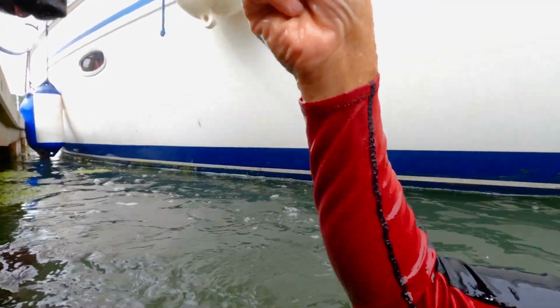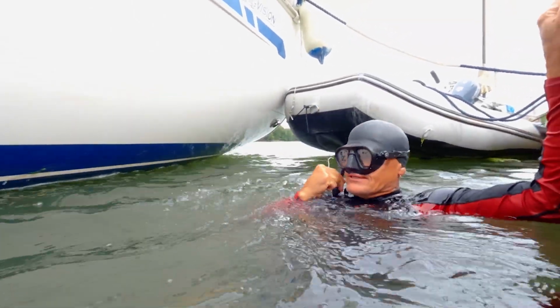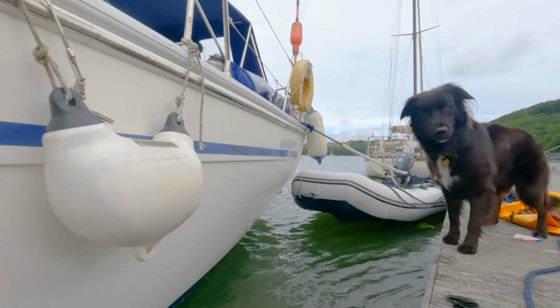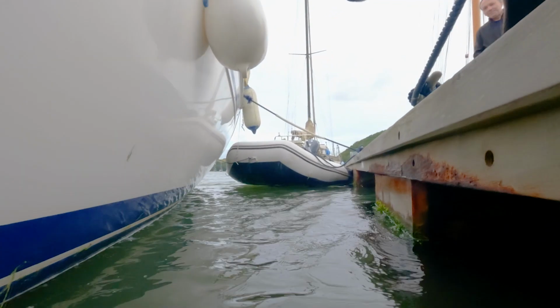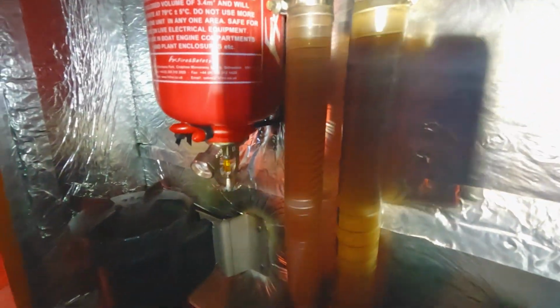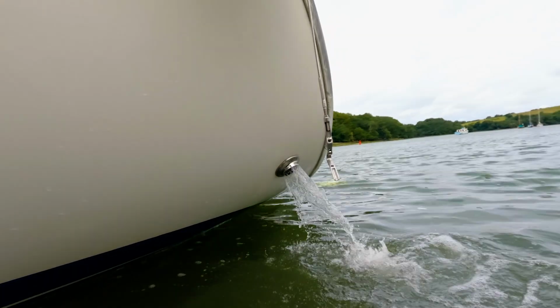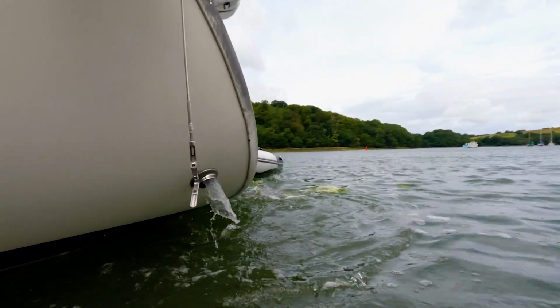So what we're going to do is use Neil's magic tool. Neil's magic tool. My toilet unblocker, but I didn't want to tell you that. Hero became very concerned somebody had gone underwater and not returned. Checking full flow on the input now. See, there's a really good water flow coming out of the engine now where there was nothing before.